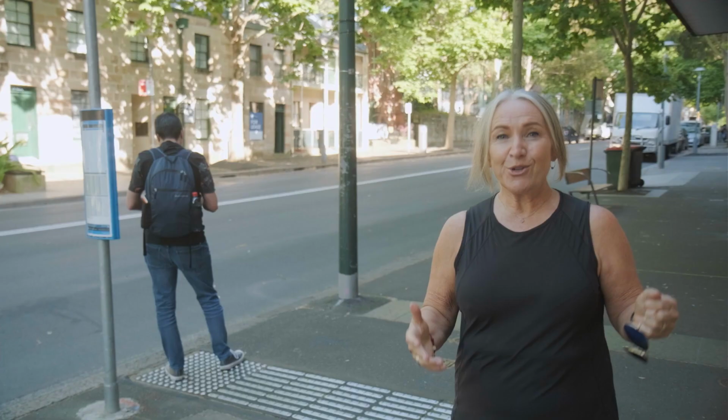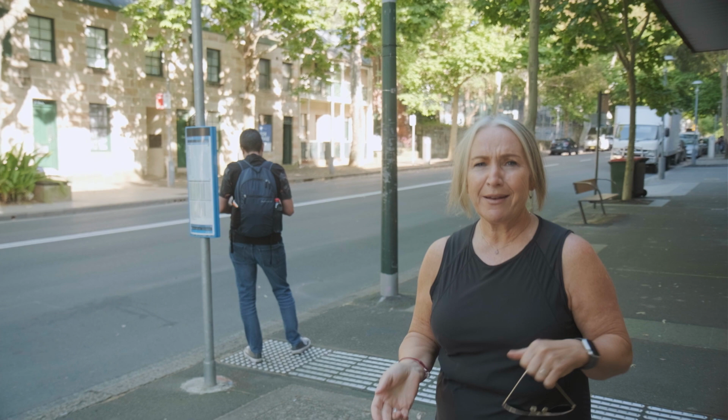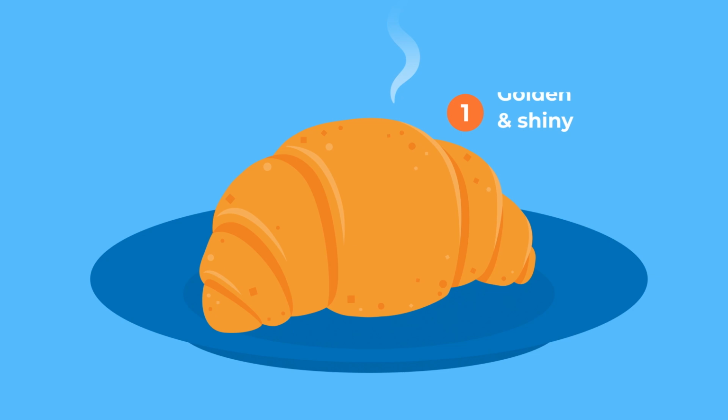So let's talk croissants. We've all had the bad, the ordinary, the good, and the knock your socks off. I mean, there's so much butter in a croissant that if you're going to have one, it's got to be exceptional, right? So what do I look for in an exceptional croissant? Okay, the outside. It's got to be golden and shiny. Then there have to be lots and lots of layers. Seriously, the more layers, the happier I am.